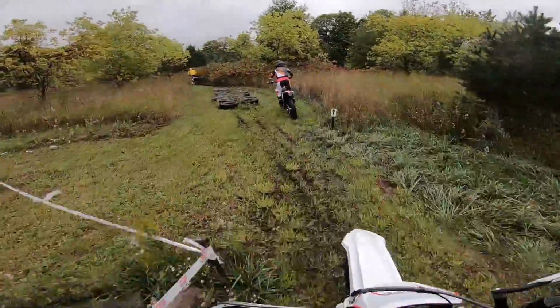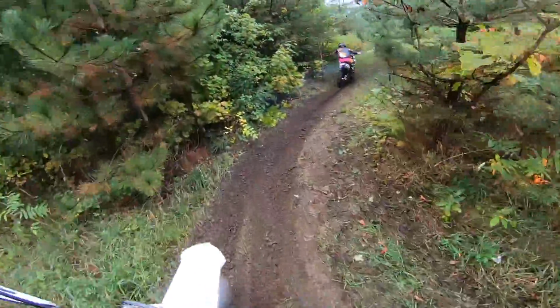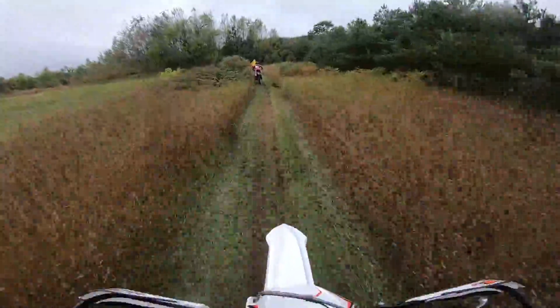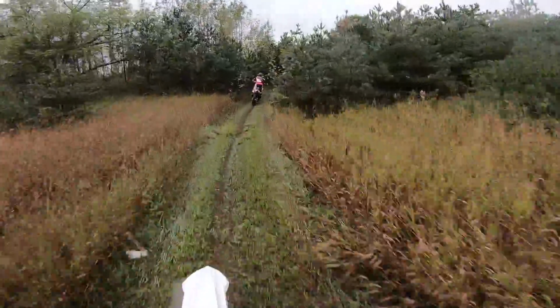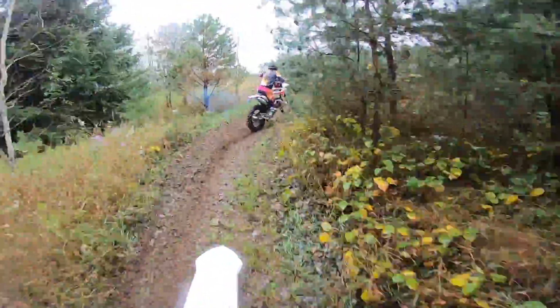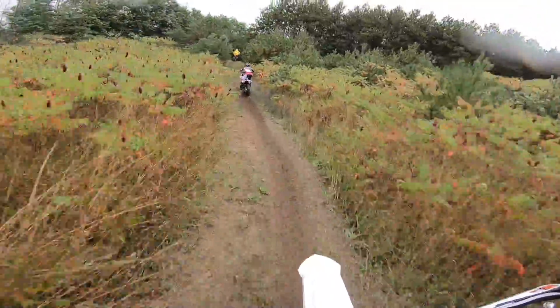Okay, very first few minutes on the 2020 Beta 300 RR. So a lot of improvements this year on this bike. Most notably is the counterbalance engine. It's definitely smoother than before.